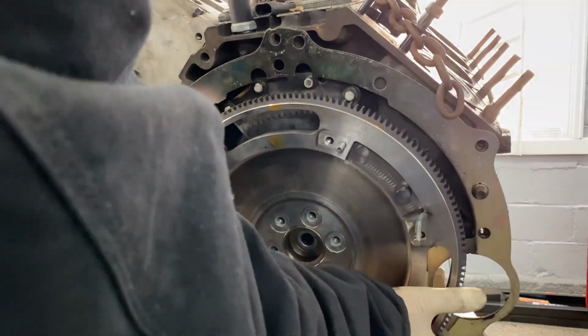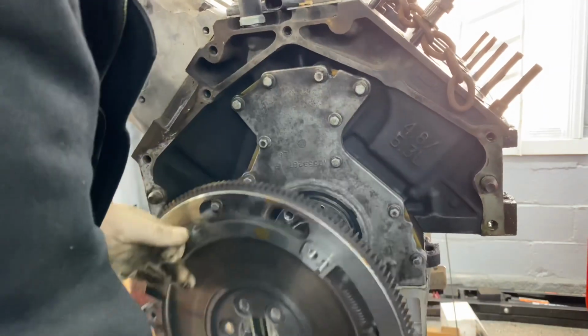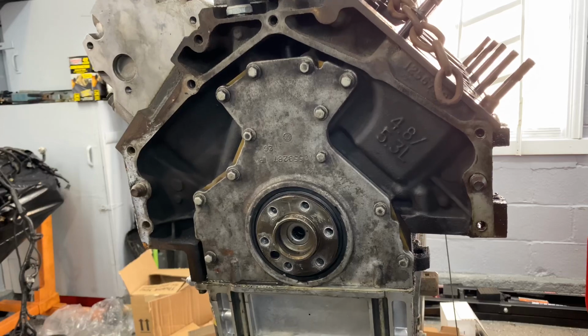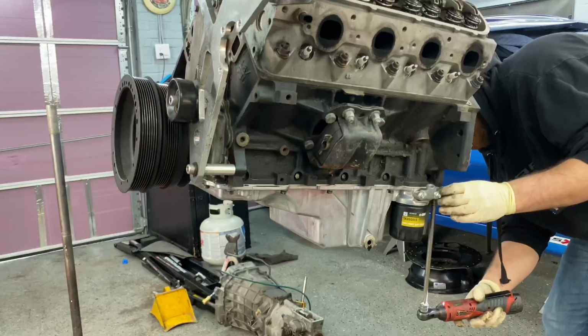So now I'm just going to pull this off and line up. I'm going to stack the clutch back on top of it just so everything stays in order.